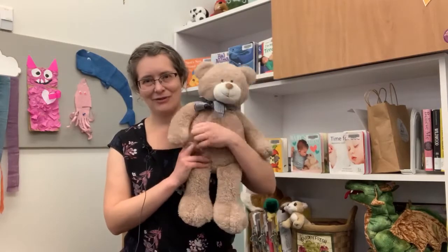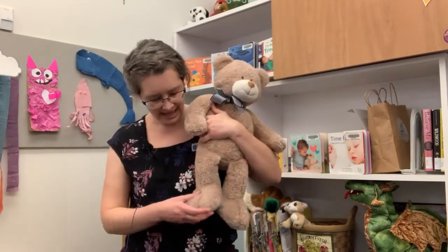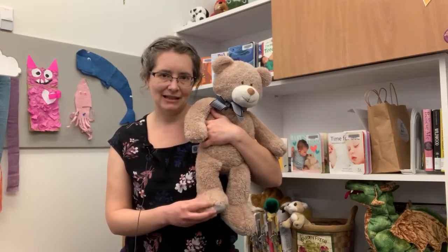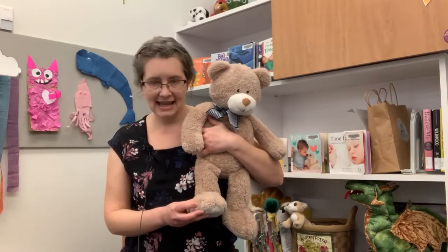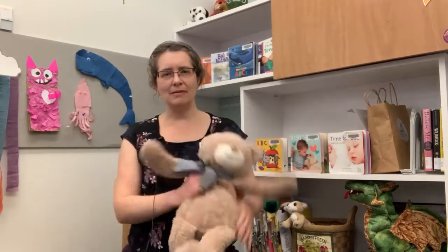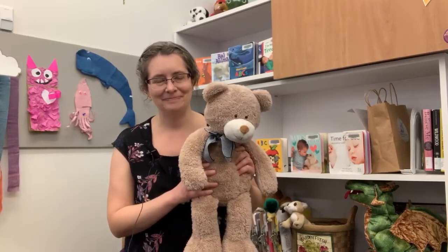And maybe I'll try with foot this time. It's a little bit tricky because my bear doesn't have fingers or toes, but I'm making the best of it. This little piggy went to market. This little piggy stayed at home. This little piggy had roast beef. This little piggy had none. And this little piggy went wee wee wee all the way home. Hopefully you got some giggles and laughs from that one, for sure.